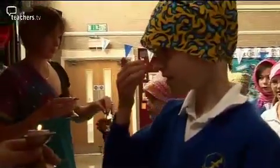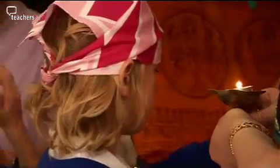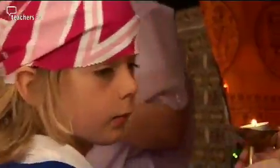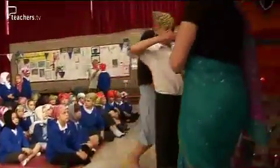Religion can be a sensitive subject, and if our children are going to be involved within enriched learning, then we need to make sure that our parents understand what that learning is. Then they'll be prepared for them to participate in those activities, regardless of their own religious or cultural background.